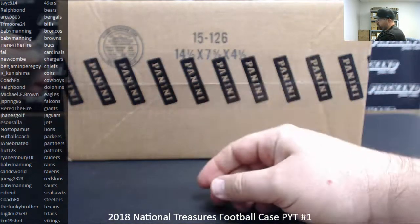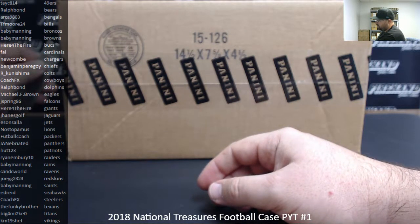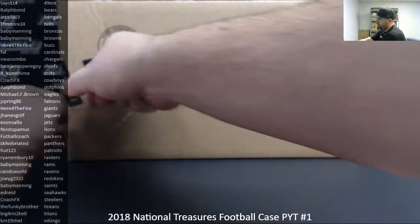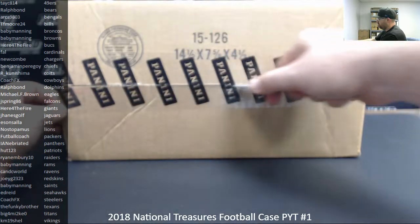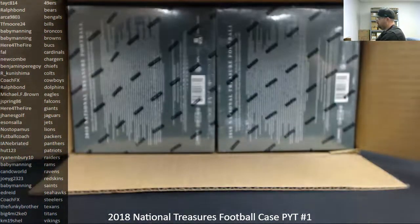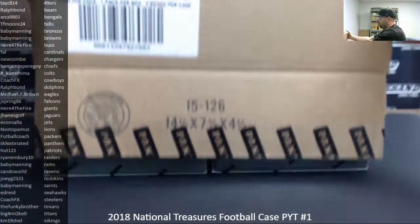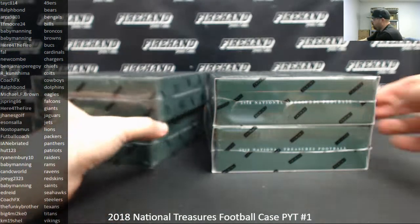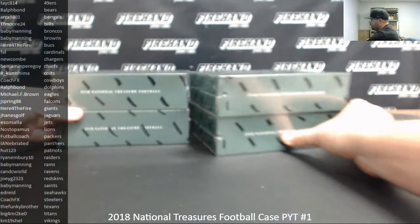In our first four random teams breaks, we pulled some pretty nice autographs. We posted our big hits to both our Instagram page as well as our Facebook group page. You're welcome to check out either of those to see what we pulled earlier. But we did pull at least one autograph of each of the top six rookies in one form or another.